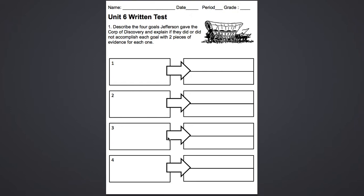The first one: describe the 4 goals Jefferson gave the Corps of Discovery, and then explain if they did or did not accomplish each goal with 2 pieces of evidence for each one. So go back to the notes, look at those 4 goals that Jefferson gave the Corps of Discovery, and then you're going to have to include a little example.